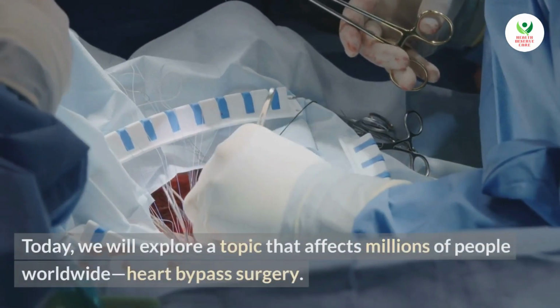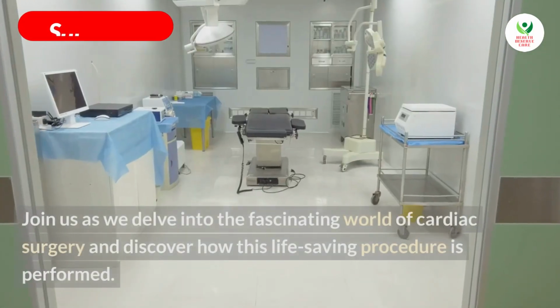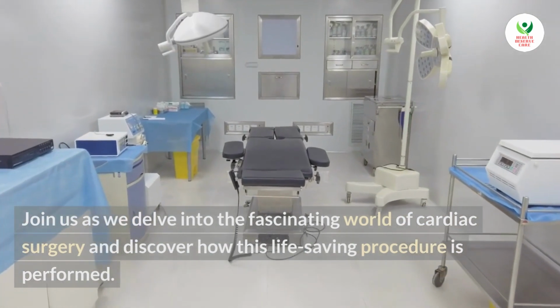Today, we will explore a topic that affects millions of people worldwide: heart bypass surgery. Join us as we delve into the fascinating world of cardiac surgery and discover how this life-saving procedure is performed.